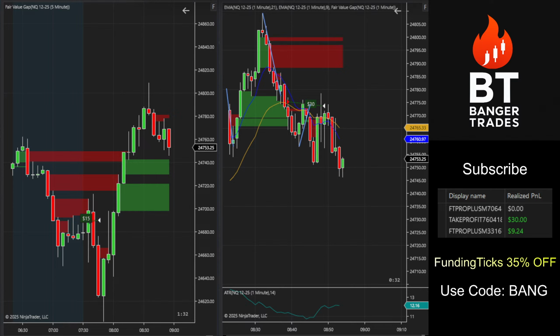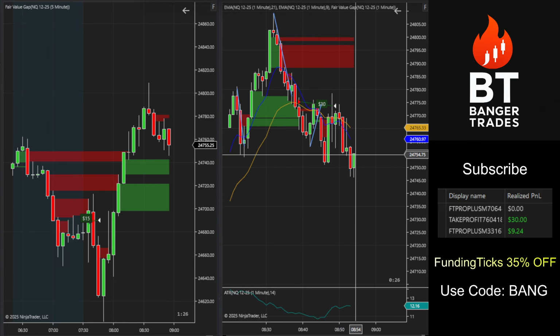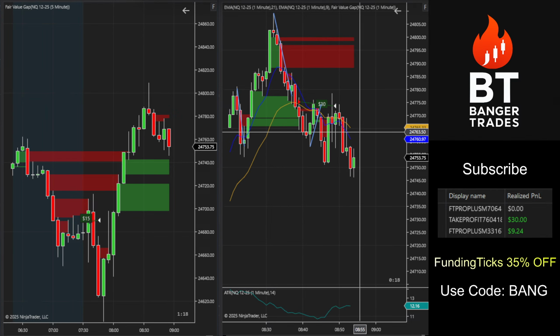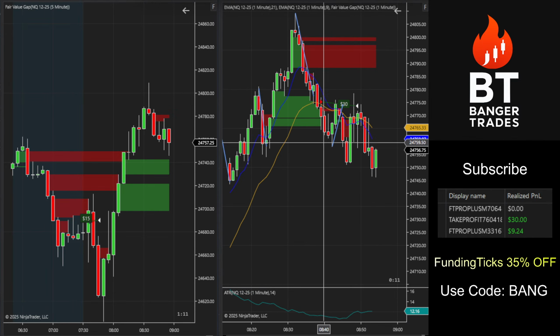Alright, let's see what we can do here. This could be another trap though, kind of sweep these lows. And if we can take out these highs at the 778s, get above the EMAs as well as the overnight high, probably thinking to try another long here.